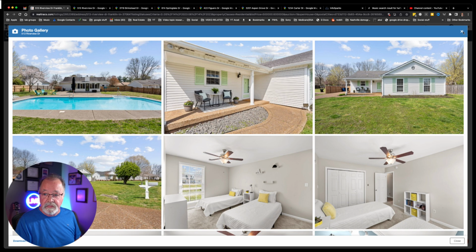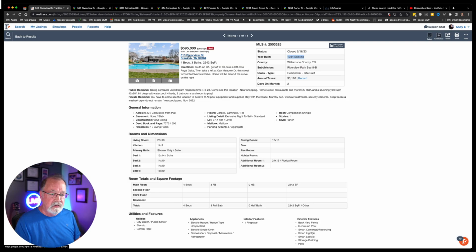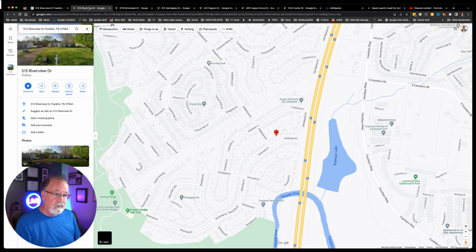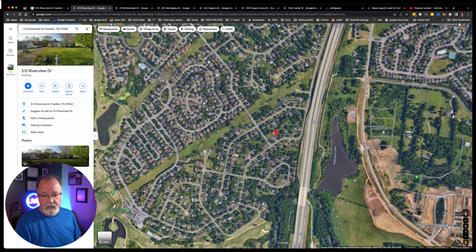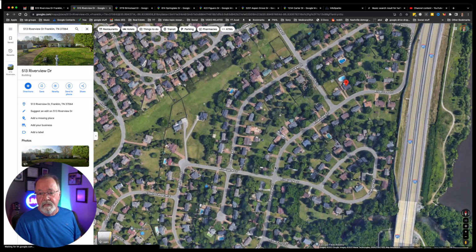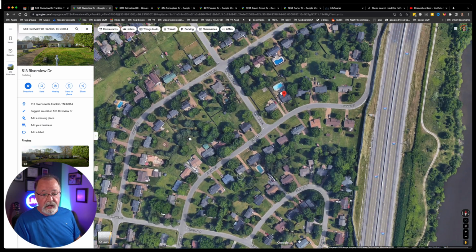So let's look at this from space. Oh, there you go. See, that's pretty good. And you notice in this whole subdivision, before I 3D this thing, that all of these houses are pretty good sized lots. So this half acre, you would think that that's super large. It is compared to Franklin Green, but out here, it looks like that's standard fare.